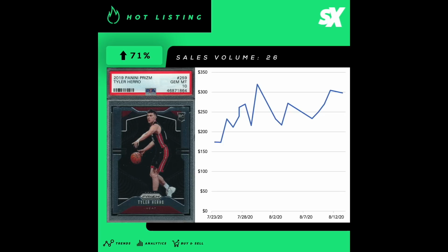Reading this graph going forward, he definitely needs to get minutes in these playoffs and have a big series against the Pacers for it to go up even more. It's already seen quite substantial growth from the past when they were around $100. So he definitely has to do some things on the performance side to make this card go up going forward. Also just demand and popularity. If he gains a lot of fans in these playoffs, that will help as well.